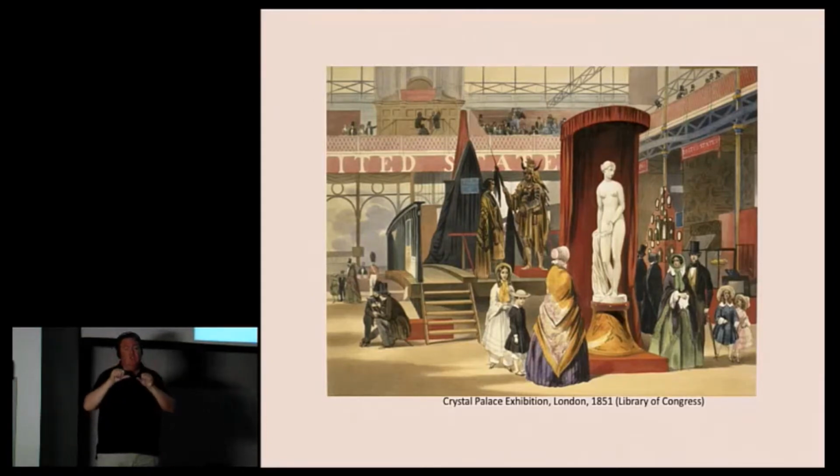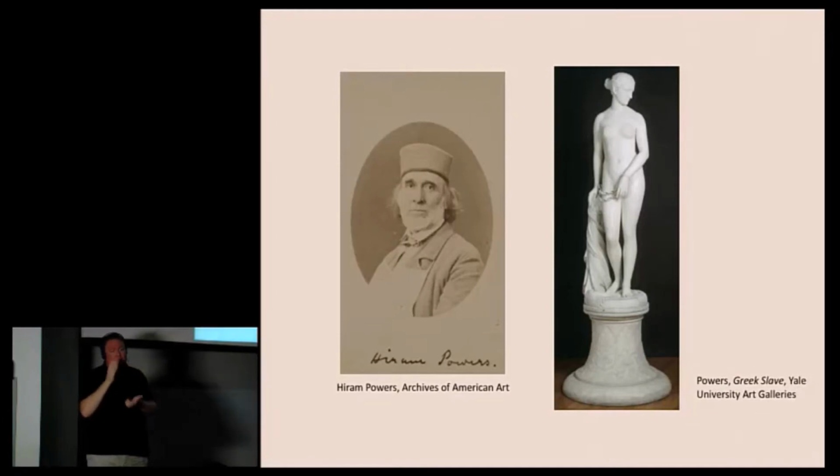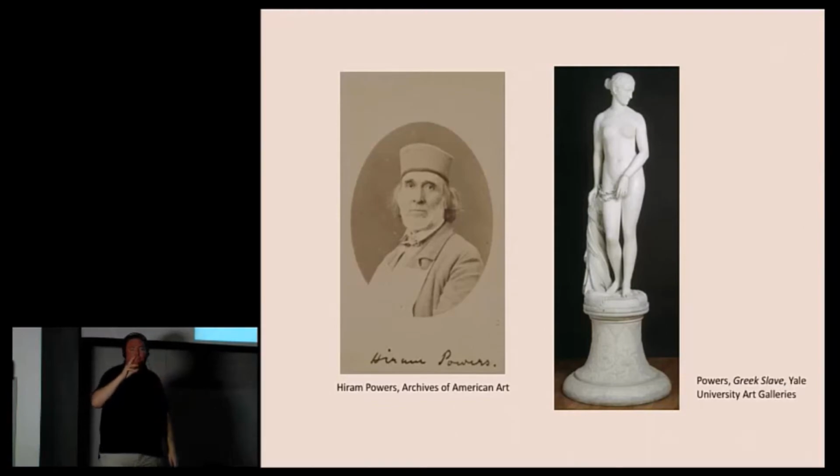And I'm showing you here Hiram Powers's Greek Slave in the US presence at the Crystal Palace exhibition in London in 1851. It is a sculpture that is rich with meaning. It references the Greek War for Independence, but it also came to be a symbol for abolitionists. And it earned Powers an international reputation and made him a cultural ambassador for the United States in the 1840s, a time when many Europeans and Americans questioned if we would ever have a national culture.